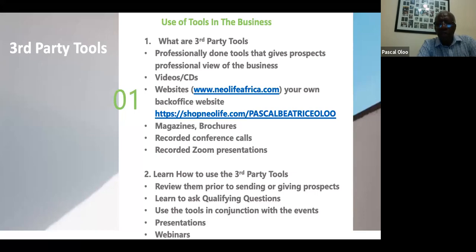So make sure you review the third-party tool before you send it to your prospect, or you give it to your prospect. For example, the magazine, I would expect that you have at least looked at the magazine or the brochures, because these are the tools that help you to expand your business.